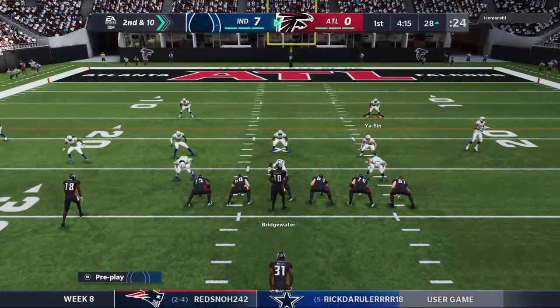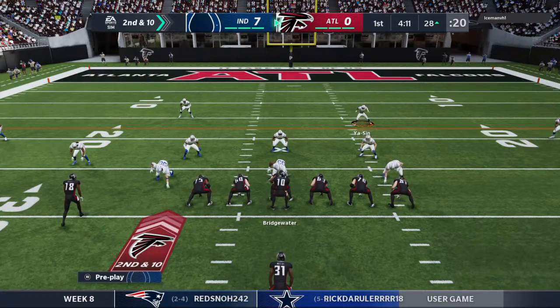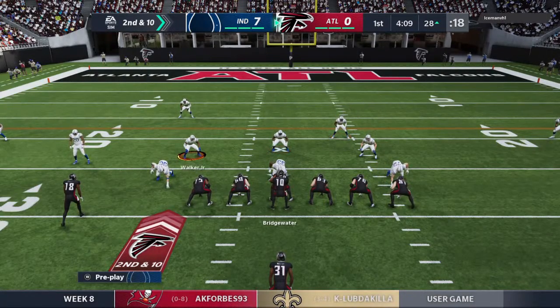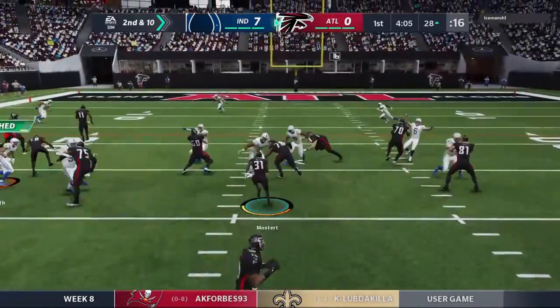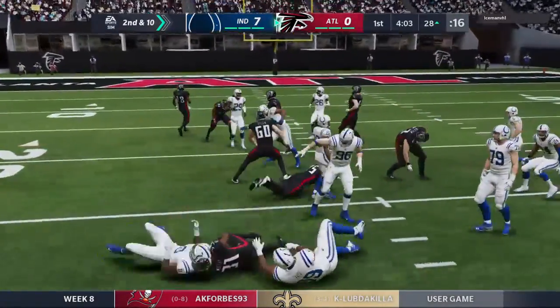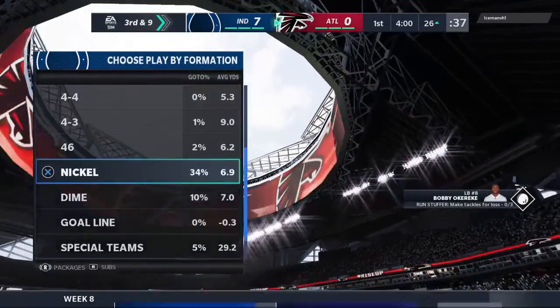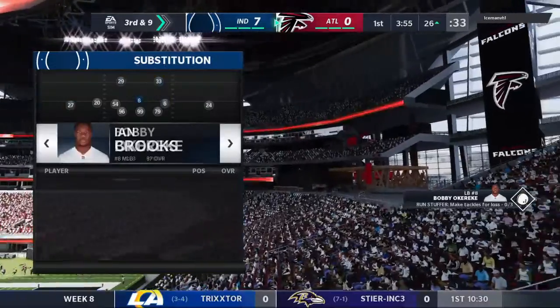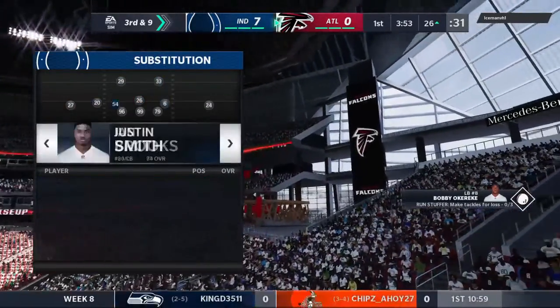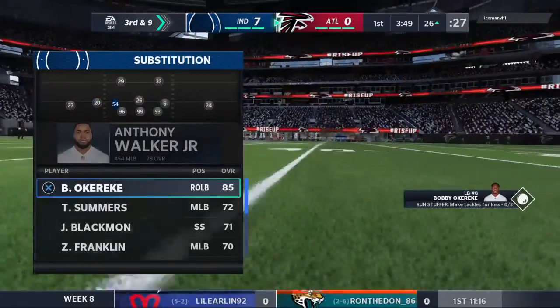So after the run for no gain, here's 2nd and 10. First carry for Raheem Mostert. 2 runs in a row, but only 2 yards to show for it. Now that's a mountain of a man that just made that stop, isn't it? But he's more than that. This guy's nimble and quick. More than a space eater. He just made a great play there.